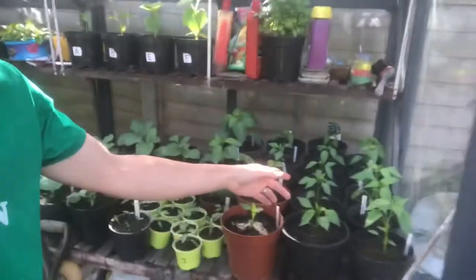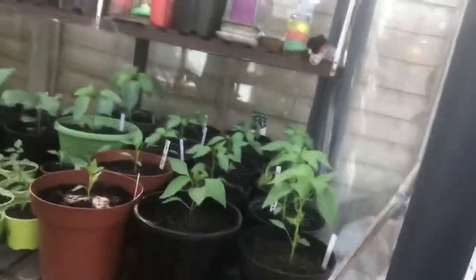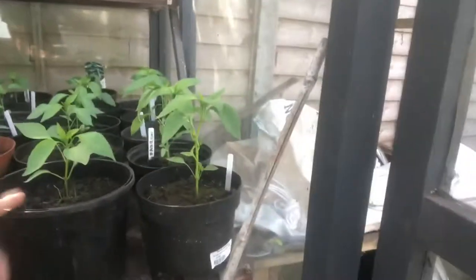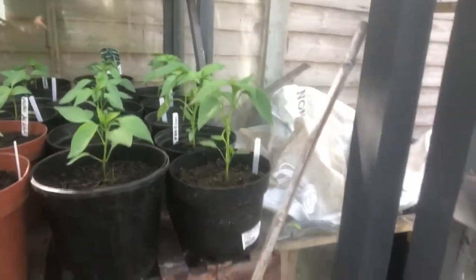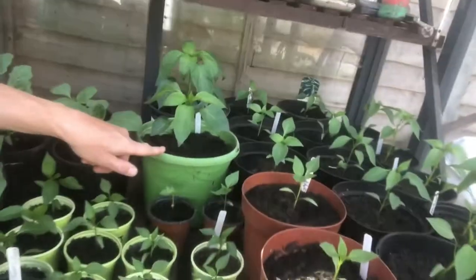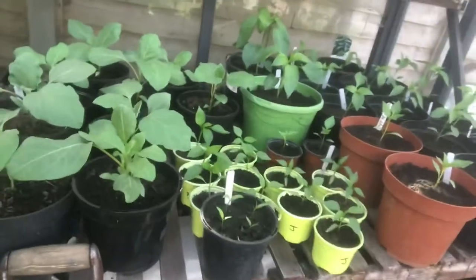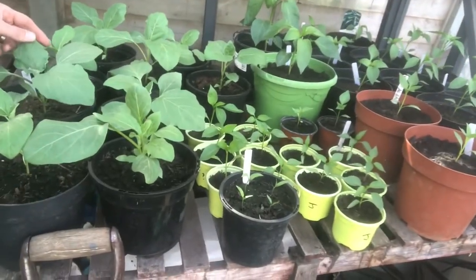Nice and warm in here, quieter, lovely. Here we go, here's the padron row. Look at them fellas, very happy. And jalapenos again, they're happy. These are the two sweet varieties that we had. There's a couple I got from the chap at the allotment, the banana ones. They look great. More jalapenos. Here's all the aubergines all coming on. A treat. Very happy.